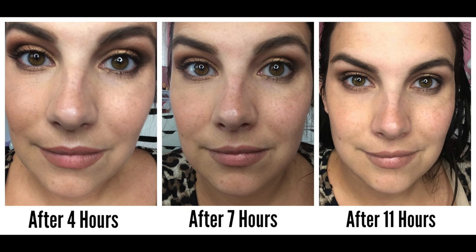Although I can see, and I remembered seeing this in a mirror, a little smudging on the high-end side on the lower lash line. After 7 hours, a lot more smudging there, as you can see. Lip products, I think, have totally worn off at this point, but I'm seeing a lot more of my freckles come through over on the high-end side.